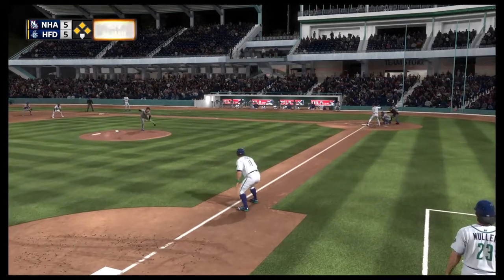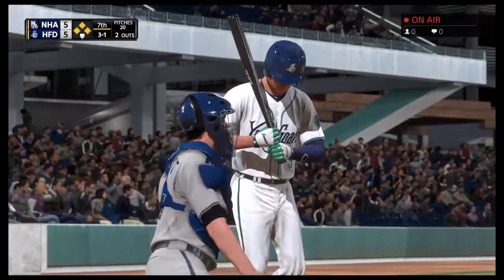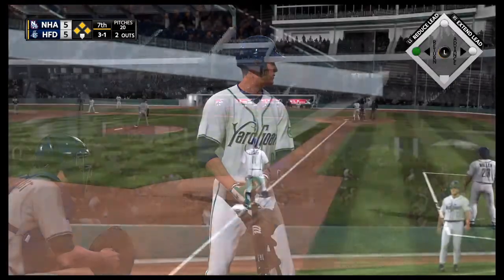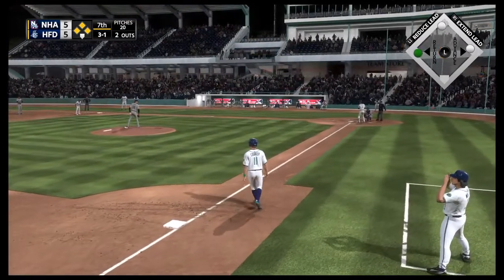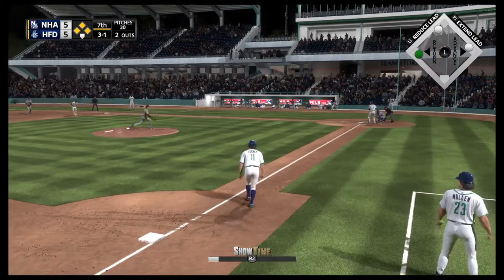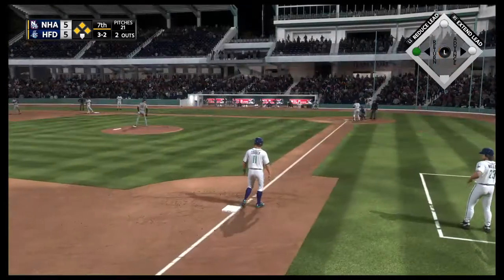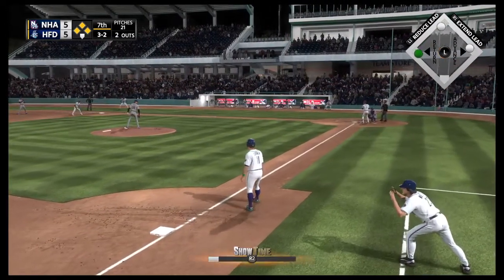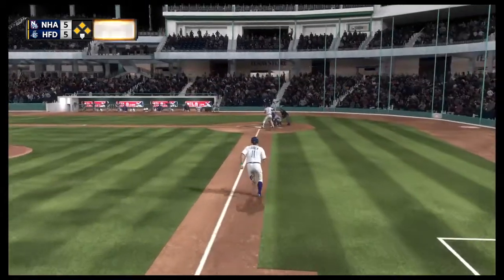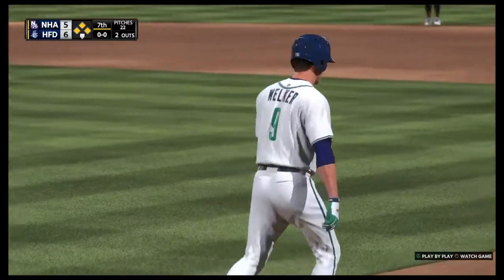3-0. Finds the zone, strike 1. Taking all the way there, and a walk could be huge here, so I wouldn't be surprised if he's got the bat on his shoulder again on the next pitch. And the 3-1. Tried to crush that ball, and now perhaps needs to shorten up with 2 strikes. Now the 3-2 pitch. Oh, and he misses for ball 4, and he's forced in the go-ahead run.